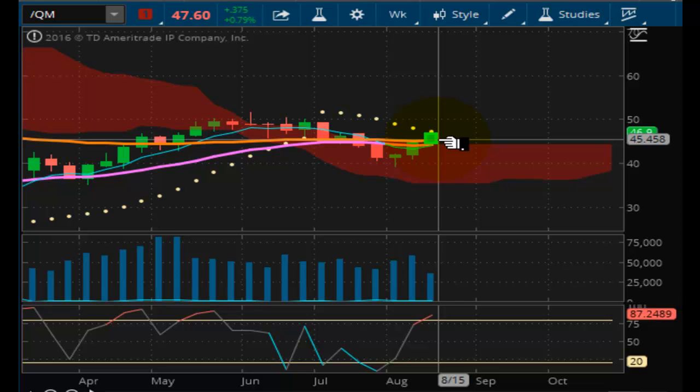All right, so with that said, everyone remember, bulls make money, bears make money, but pigs get slaughtered. And be mindful that for whatever reason, stock market's never going down again. Peace.